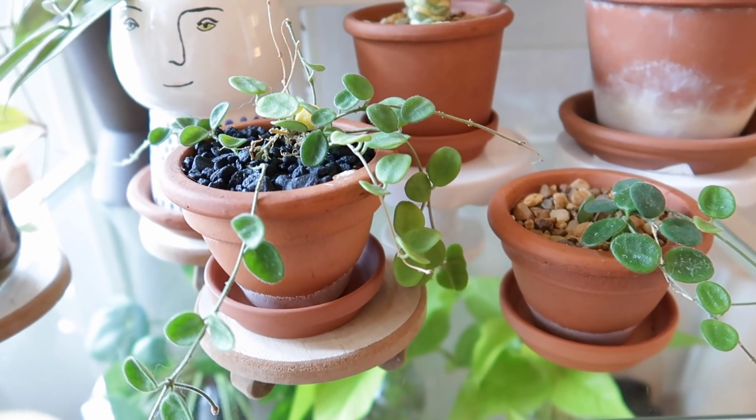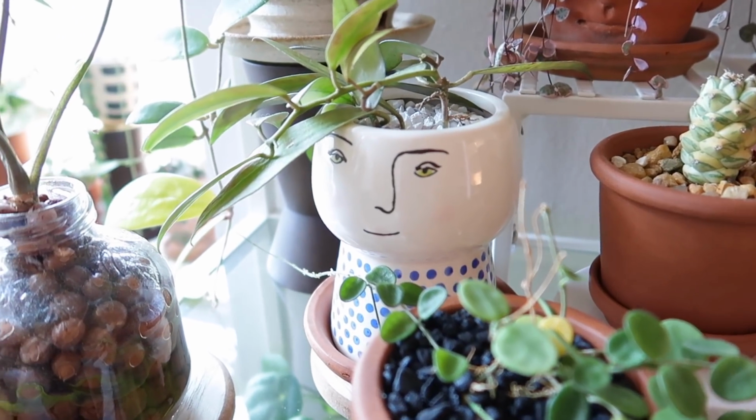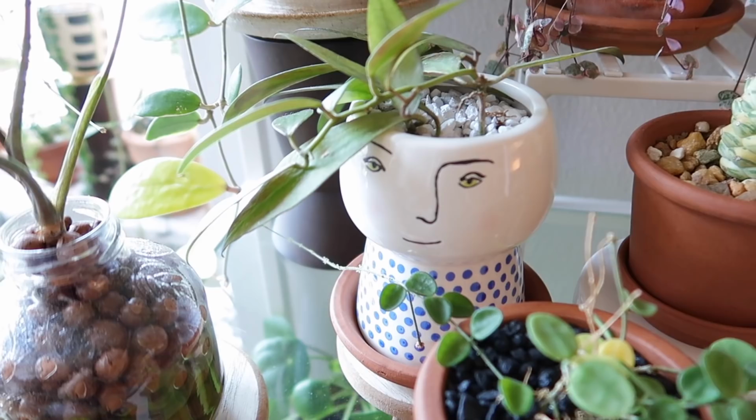That white ceramic face planter you see there is from Target, and it actually does have a drainage hole so you can pot directly into it.